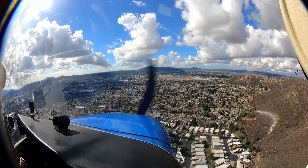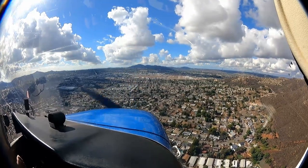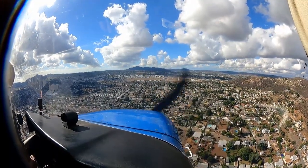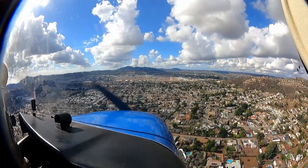All right, full flaps, carb heat. Line your nose up with the center line, a little more right rudder. A little more. About right there. Oh yeah, that looks good. And whatever left aileron it takes to keep it centered.